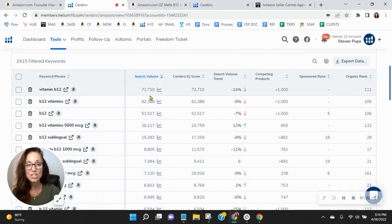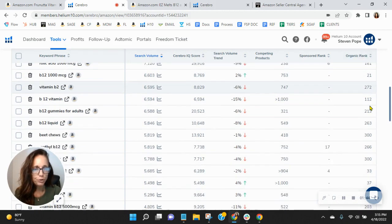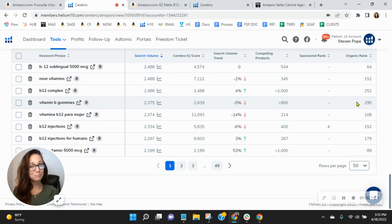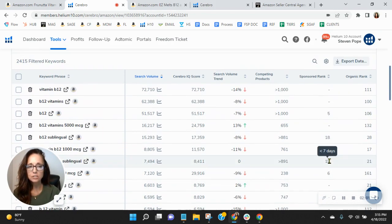Vitamin B12 has got 72,000 people looking for that on Amazon US this month alone. Your organic rank is high. It's in the triple digits. Vitamin B12, B12 vitamins, B12. So I want to show you something. I've got the 50 most frequently used keywords that you're ranked for, and look at your organic keywords over here on the right. If you notice, the majority of them are in the triple digits. And that means that your page is sometimes dozens of pages deep, and you will not be found because of how deep you are. So your organic keywords certainly need to improve.